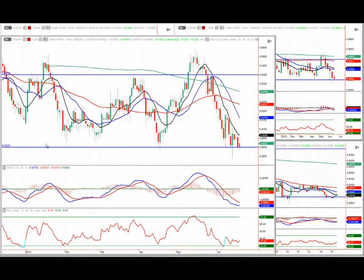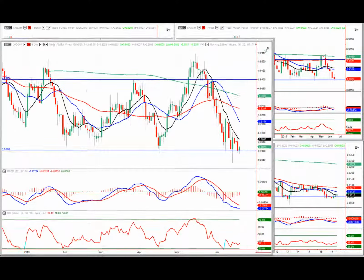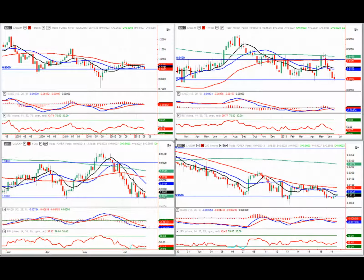I've marked in the 9,000 level here. You can see a decisive move to the downside, been in a nice downtrend here, moving averages all in the right order, and we've got some lovely convergence here on the indicators too. At the moment we've had a bit of a pullback, so we pushed right underneath that level, pulled back into the sell zone, and now we're compressing up against that level. So I'm just waiting to see what's going to happen here.